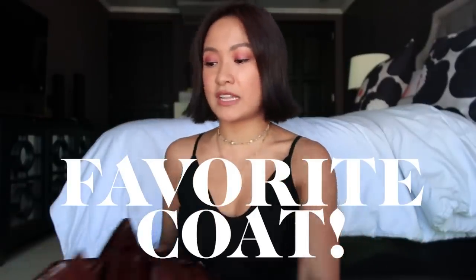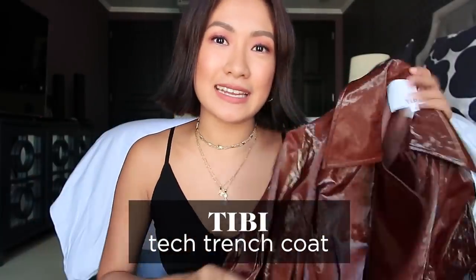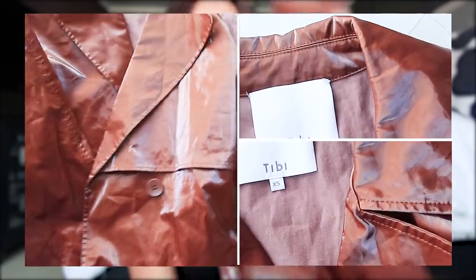Now that we're talking about coats, this is my favorite one. It's from Tibi and it's a tech trench, meaning water resistant siya and windproof din. Hindi siya mabigat sa maleta kasi sobrang nipis lang niya. And usually, if you go to a colder country, yung wind talaga yung kalaban mo. So this one, when I was wearing it, sobrang warm ko the whole time. And it really is such a nice coat. I realized during my trip na this is something that I can wear over and over and over again. And hindi lang siya stylish, meron talaga siyang use. Like, it'll really keep you warm.